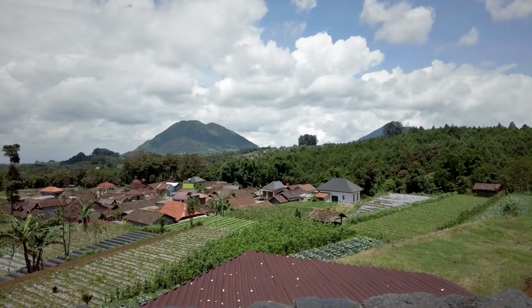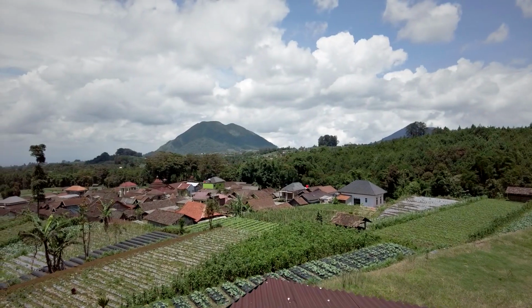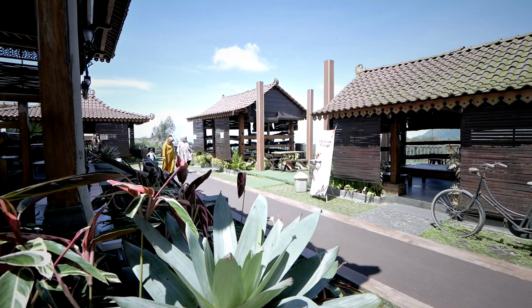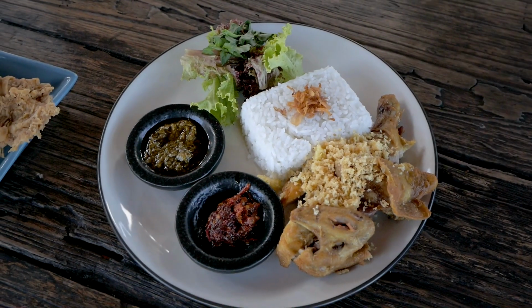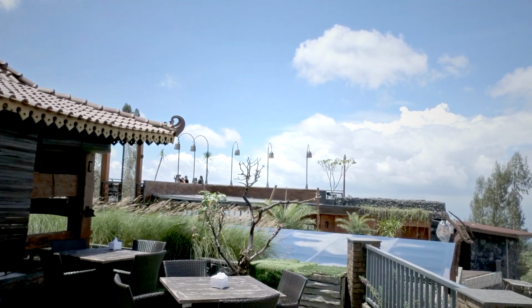As you can see right there, there's a small hill and then lots of greenery and paddy field. It's an excellent location for a little bit of photography. And we're here to eat a quick lunch. I'm here with my wife and I thought I wanted to squeeze in a little bit of photography time.